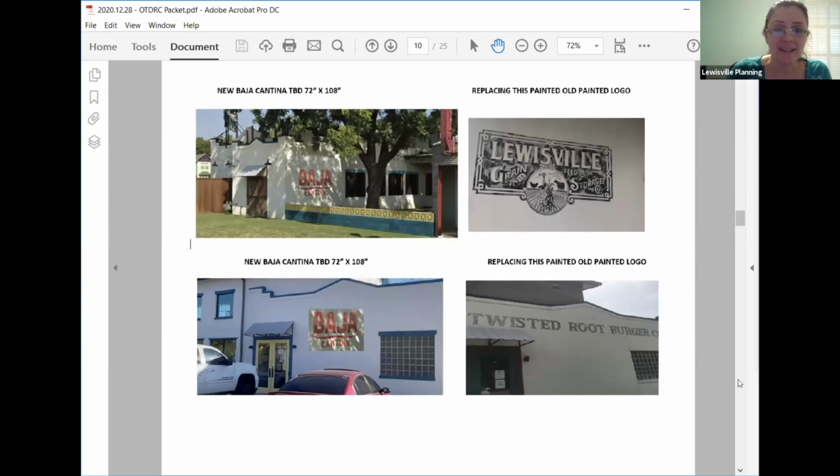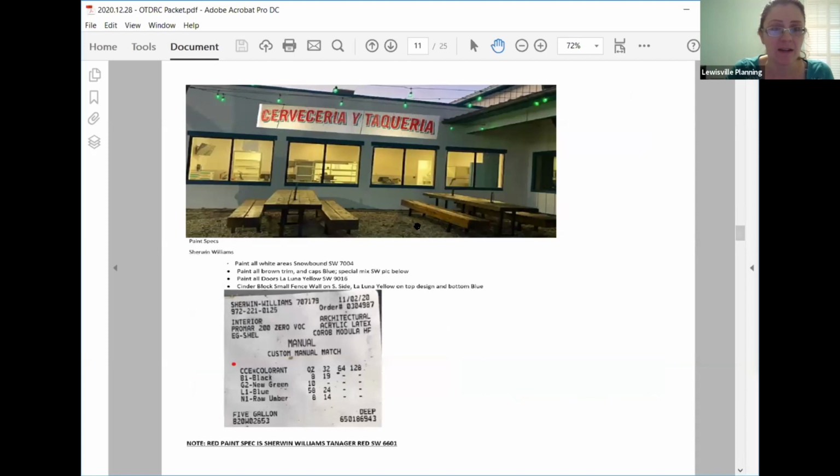They're also painting signs on the building, and I do have a better representation that I'll show you in just a minute. They're going to paint the name of the building here, Baja Cantina, where it used to say Louisville Grain and Feed Storage. And then also on the north side of the building where you enter from the parking lot, where it said Twisted Root Burger, they painted over that, and they will add Baja Cantina. This is not maybe the best rendering because they sort of cut this from here and put it there. They won't paint on that square. It'll just be the letters that get painted on. And then in the patio area, they'll add a sign that says Cerveceria and Taqueria.